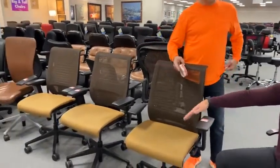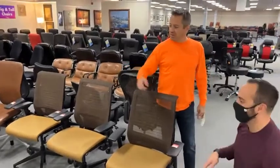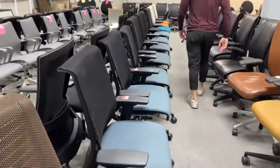So it ran when it had that golden yellow, but then it had a lot of brake dust on it. And the blue is a very nice slate blue-ish color. Indeed. Very nice, attractive. $149 for the Steelcase Thinks.